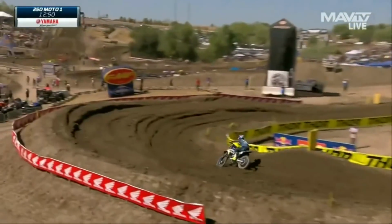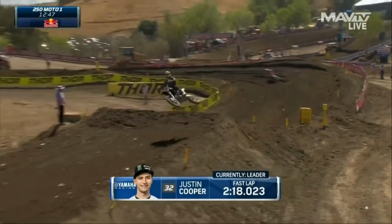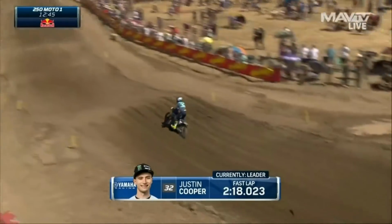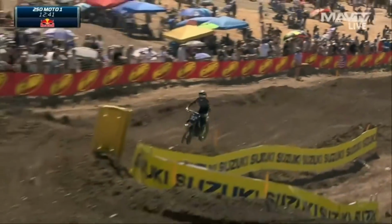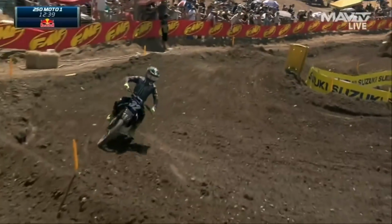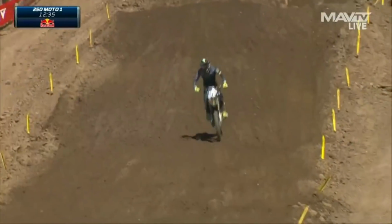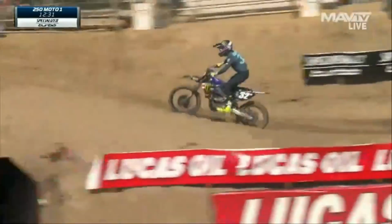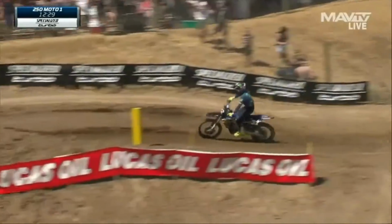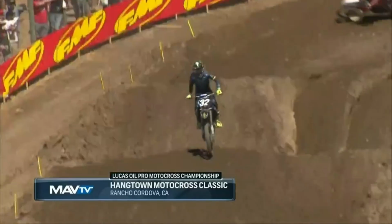Well, the Yamaha guys have got to be happy with how Justin Cooper is managing this final race. He's got pressure, but all he has to do is stay in front by an inch, I guess. It doesn't really matter how much you win by. Yeah, absolutely, and he has had no problems. First motos, he's won plenty of them this year, but none would be as big as this. He probably has no idea where Jet Lawrence is. All he can do is keep it pinned and hope.